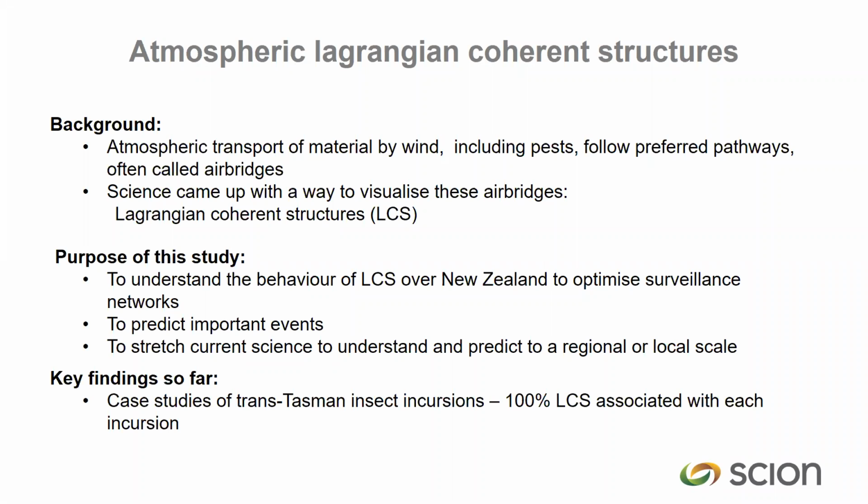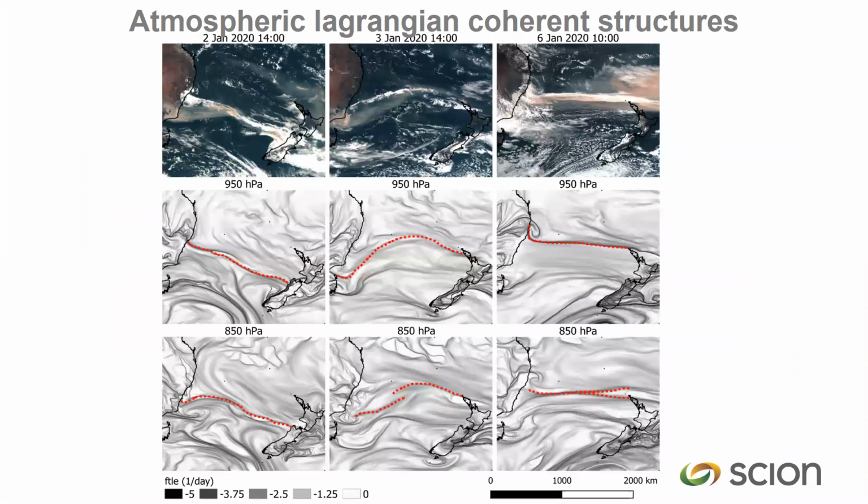Key findings so far from 11 case studies of trans-Tasman insect incursions show 100% are associated with the Lagrangian coherent structures. There is also a strong correlation with LCS air bridges and trans-Tasman smoke transport from last season's Australian bushfires. For each smoke event, the maps show the shape of the smoke in the atmosphere and the correlation with the air bridge.